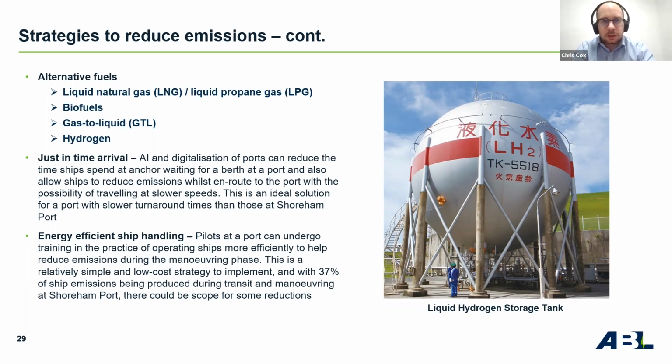So, you have your reduced CO2 emissions, but then you do get methane. Biofuels, so renewable fuels such as biodiesel, this is considered net zero by the EU fuel standards, but it also requires extra storage facilities at the port.